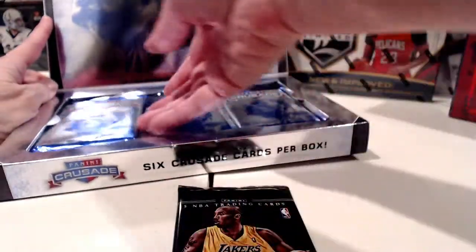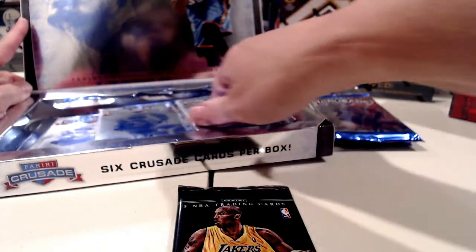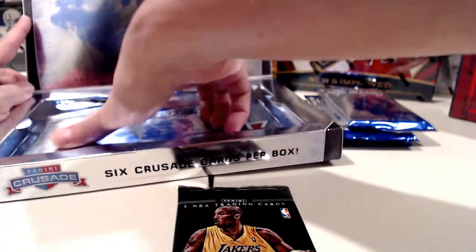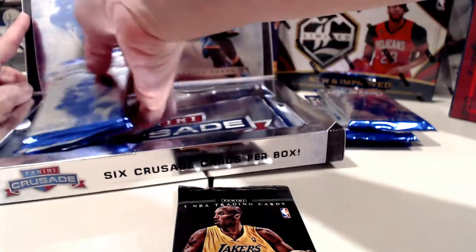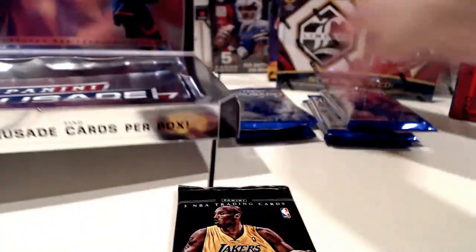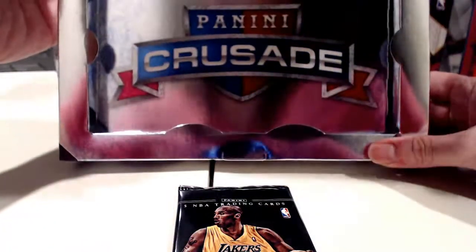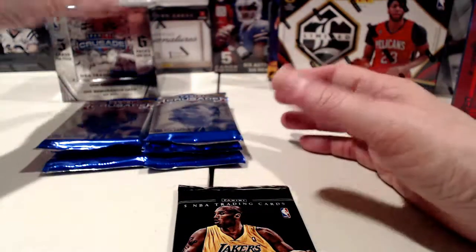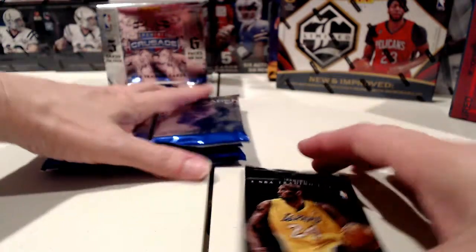And we open it, and if there's a hit in it, the hit will be given out via random to everybody that's in this break. Everybody will have a chance to win it. I have never seen a hit in any of those. It is always just the same base cards over and over and over again. So if there's a hit, it will go out via random.